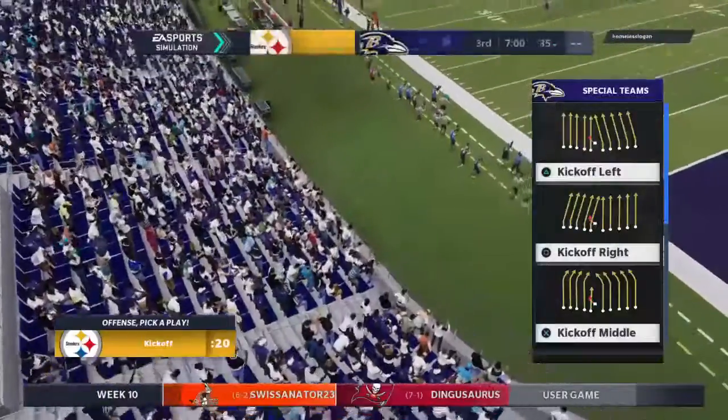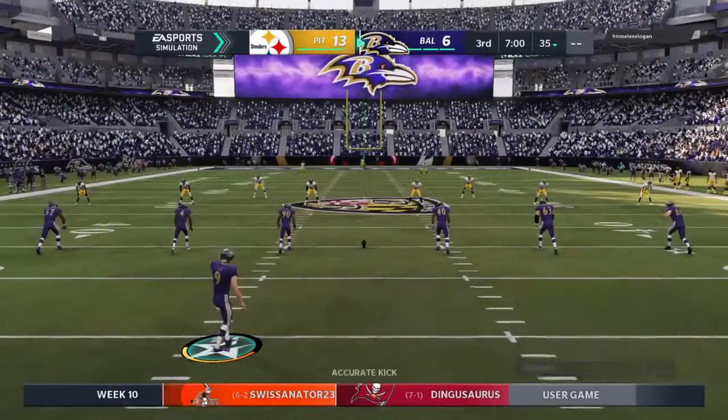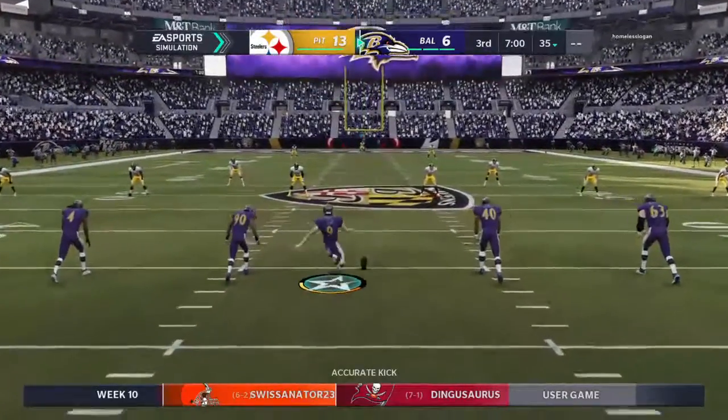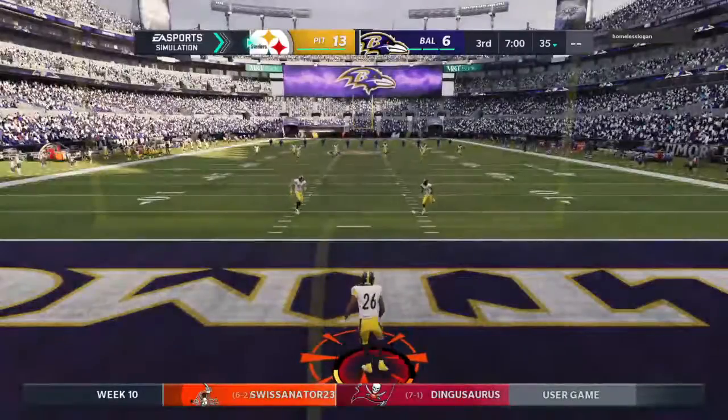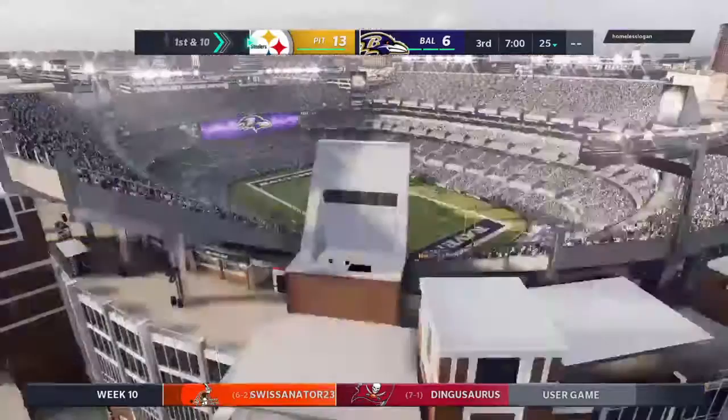As we'll head down to Orlando, that's where we find our man Jonathan Coachman at our EA Sports Halftime Report. Coach, so time for the second half as the Steelers have the lead, and they will also be receiving the football here to start the third quarter.